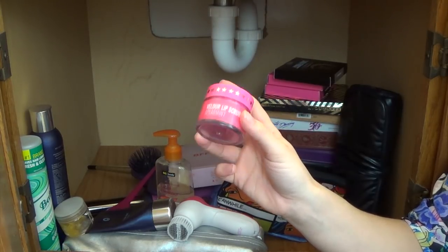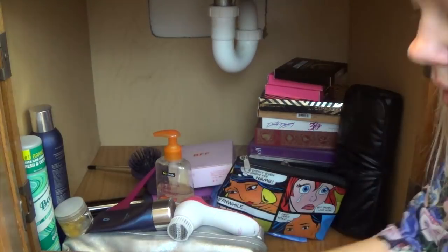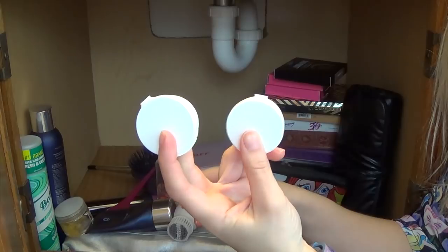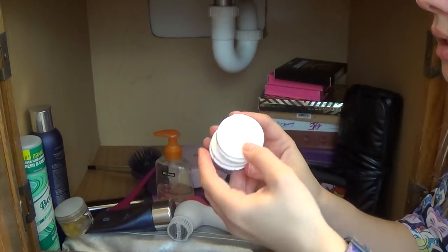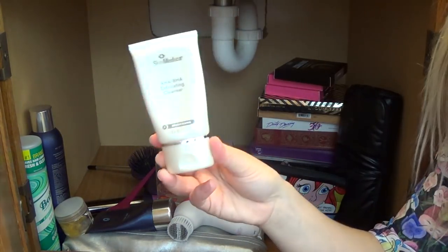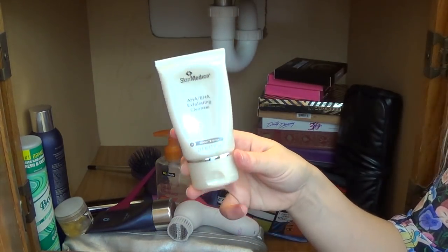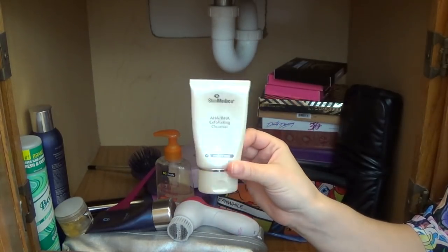So I think maybe I'll keep this for now and then I'll see how I feel about it later. I have two little carrying travel cases, which would be really nice to put some moisturizers in, but I'm just gonna go ahead and get rid of these. Oh, I thought I was out of this. This right here is a little face wash. I thought this was gone. So I guess I'll definitely keep this.